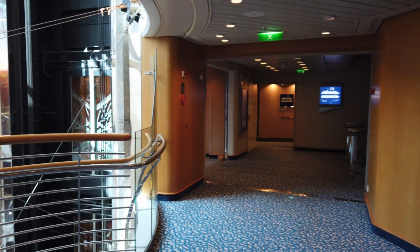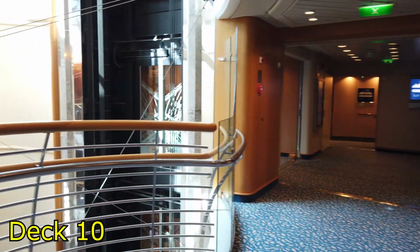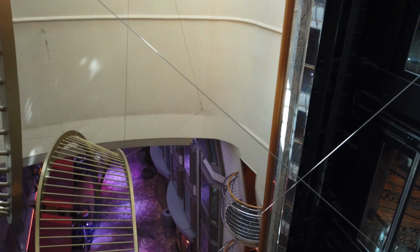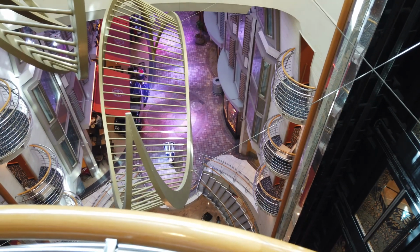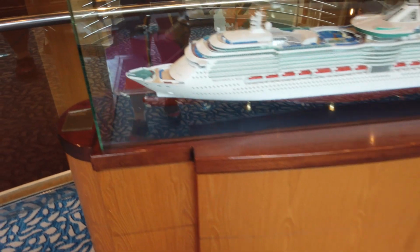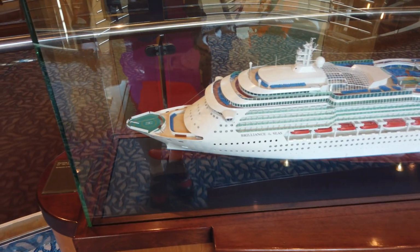Deck 10 is also 100% cabins. It has this little overlook here that overlooks the promenade. It does not have any seats, unlike the other ones. And if we turn around, we have another ship's model, which is the Brilliance of the Seas.